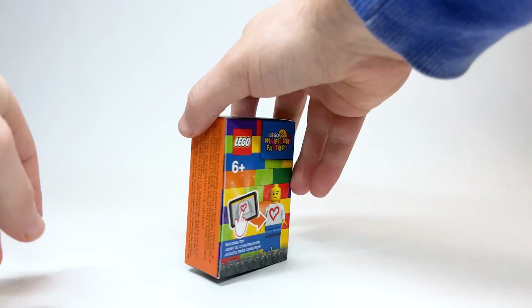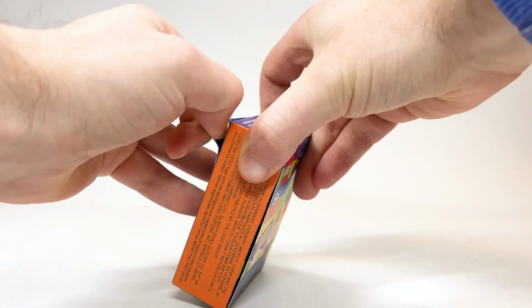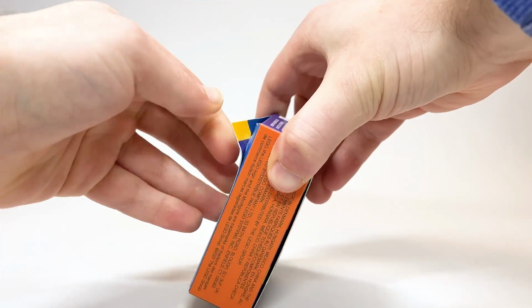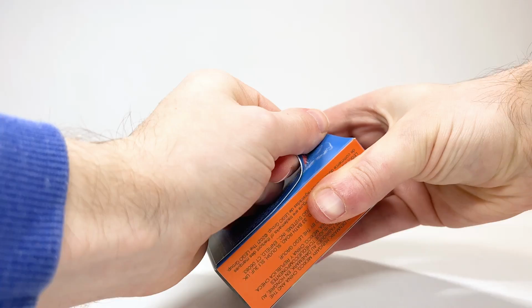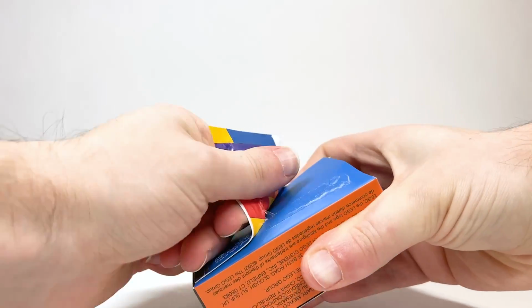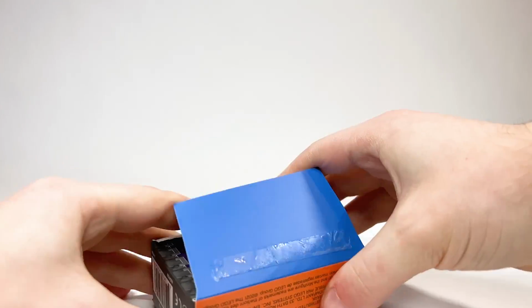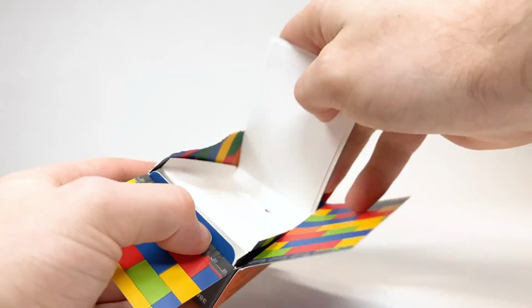So I don't know what's inside here. Yeah, I've never... They don't have one at any of the Lego stores near me, so I'm very excited to see this. Wow, that's really strong glue there. I wonder if it shipping from Denmark as well didn't help. That'd be really sticky, but let's see.